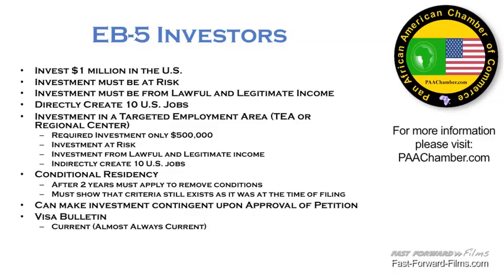So if they're a conditional resident, such as, for example, in the EB-5 program, they're not granted full permanent residence. They're only granted conditional residence. And after 2 years, they have to go back and remove the conditions on that residency. With LPR status, green card status, generally speaking, you cannot be outside the United States for more than a year at a time, or they will revoke your green card.